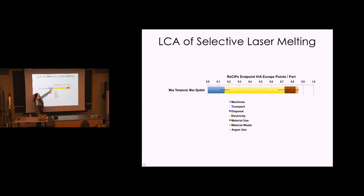But so, again, that consolidated all those bars from the previous graph into this one much simpler graph that gives us a single set of priorities. And it's basically what we saw before, where the energy use is by far the dominant impact, and then the impacts of the machine itself, and the material used, and then a little bit of the waste. So the reason I did this again was to compare it to other scenarios.